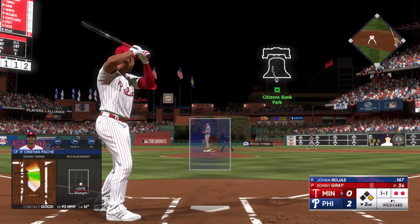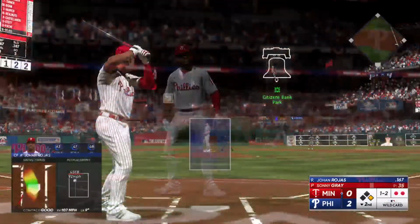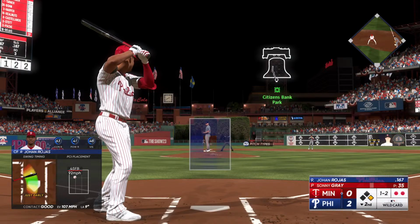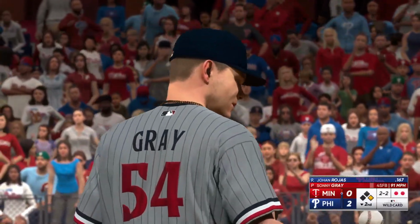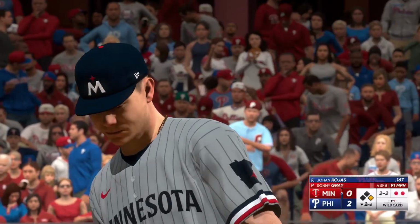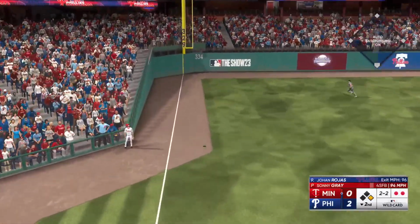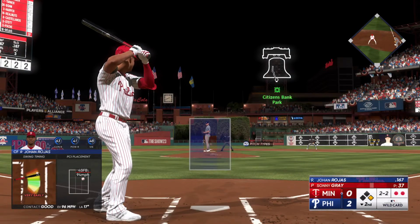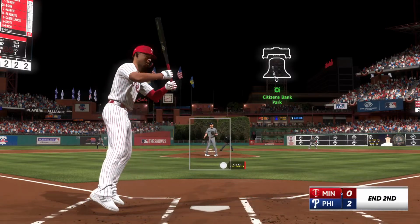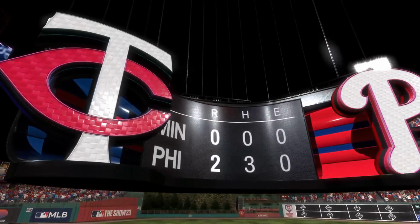So 2 down. Johan Rojas stands in for the Phillies. Line to left, and it goes just foul. Close, but called a ball. 2-2. Pache, the runner at first with 2 gone. Swing, and that ball smashed on a line. And it gets into the corner, but it's foul. Goes down looking. But 2 runs for them, and they jump ahead. We head on now to the top of the 3rd. It's the Phillies 2 and the Twins nothing.